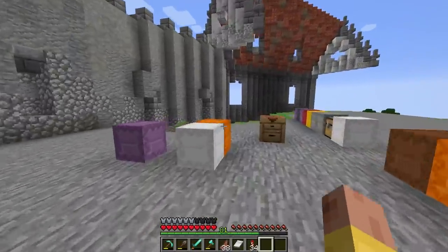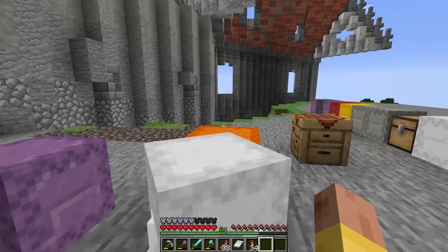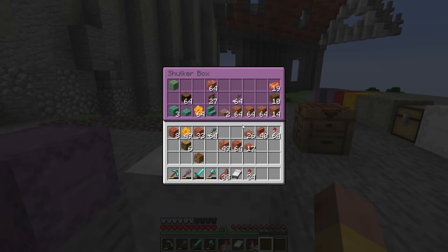But yeah, so before we get into any building today, oh, actually, we have quite a bit. Oh, no, that's not copper. Never mind. Let's go ahead and put this copper in here for now.